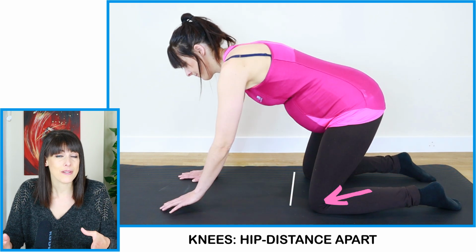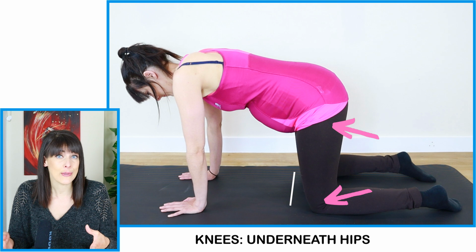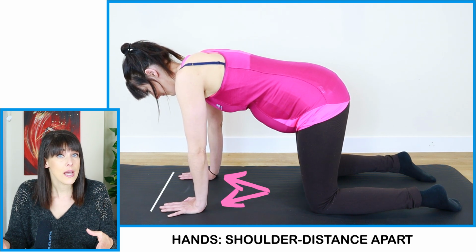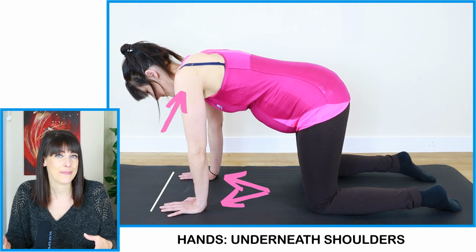Plus, it can even take away some of the back pain that you may experience throughout your pregnancy and also during labor. Right. So for this exercise, you need to kneel on the floor with your knees hip distance apart. Also make sure that your knees are directly underneath your hips. Your hands are about shoulder distance apart and they are supposed to be directly underneath your shoulders.